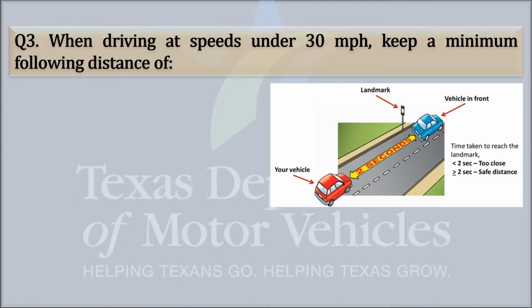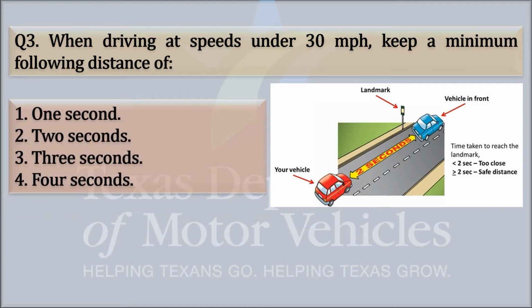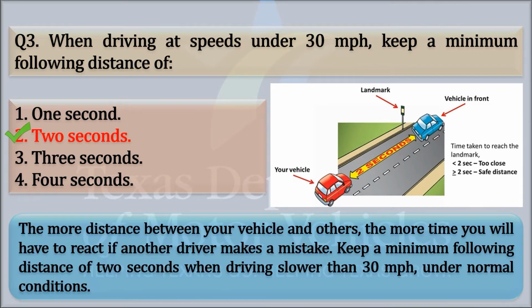Question. When driving at speeds under 30 miles per hour, keep a minimum following distance of? Option number 1. 1 second. Option number 2. 2 seconds. Option number 3. 3 seconds. Option number 4. 4 seconds. The answer is option number 2. 2 seconds.